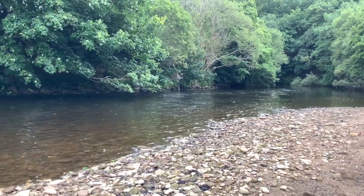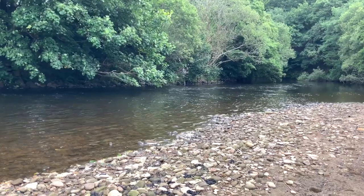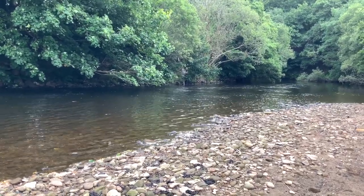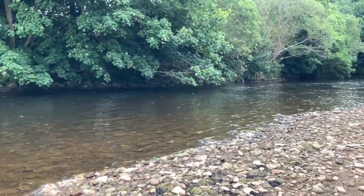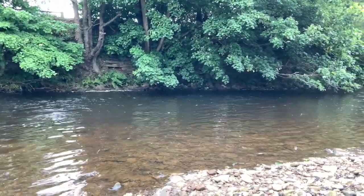I think what we'll start with is probably some dry flies. There's a few flies hatching off, there's quite a lot of midge in the trees, and there's the odd caddis kicking around, so I think we'll start towards the bend down there with some dry flies, work our way up, and then give some nymphs a go as we get into the faster water at the head.